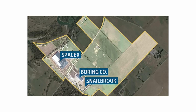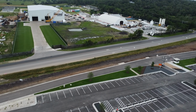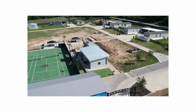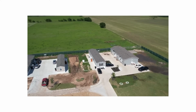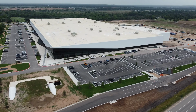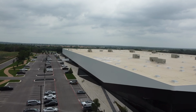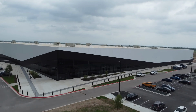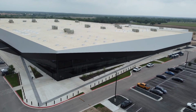Snailbrook is a new planned community being built by Elon Musk for his Tesla, SpaceX, and Boring Company employees. People are speculating that Elon is building mini communities for these people to live in, or the more common term, company towns. The big white rectangular building that you see here is the SpaceX building. This white and black rectangular structure that does look a little bit like it's from outer space is 500,000 square feet.